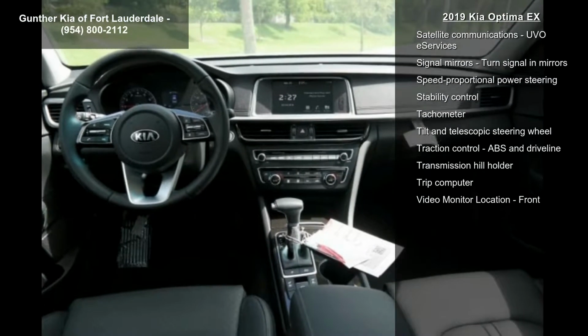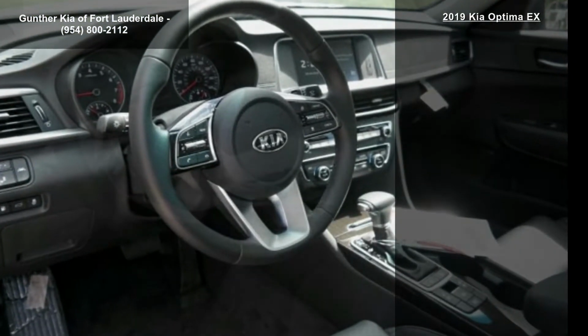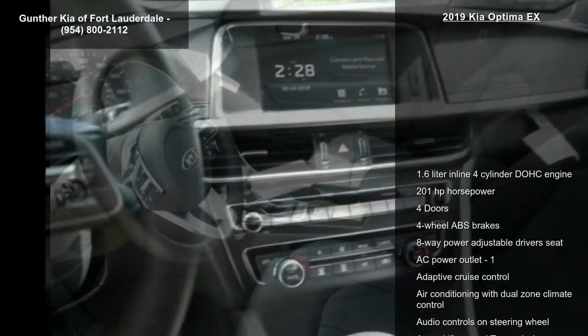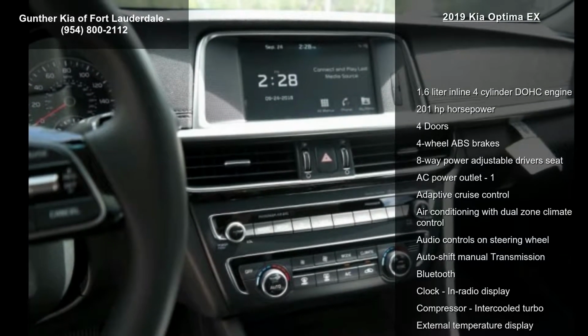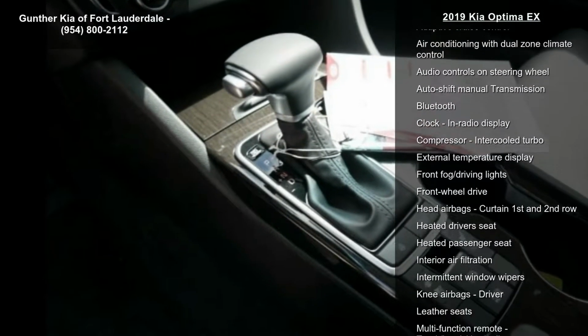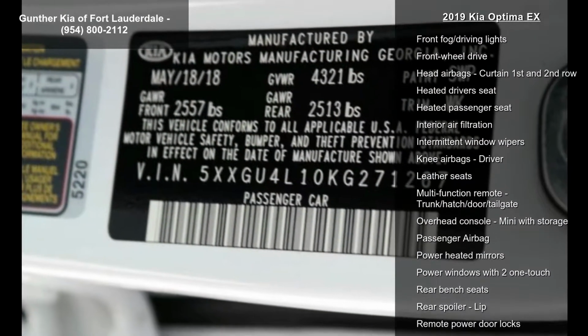driver's seat, AC power outlet, adaptive cruise control, air conditioning with dual-zone climate control and audio controls on steering wheel. If you are looking for a new car, this might be the one. Low mileage is an important factor in your purchase, and this vehicle delivers a low odometer reading.